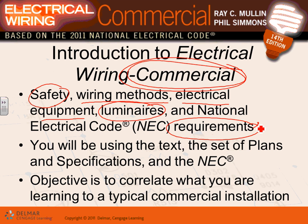Correlate what you are learning to a typical commercial project. The whole idea, guys, is again correlating what you have learned with a typical commercial project. For us, we teach this book for electricians. Electricians don't design a building. Typically, we don't do a design. You went the next step. So here's an example of how the building is designed for you, and you will be doing another building, right?